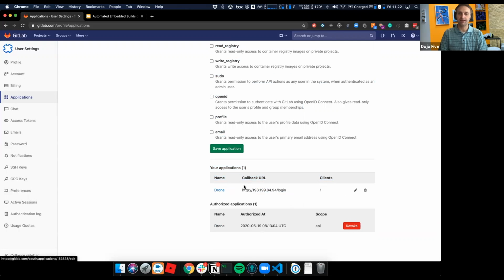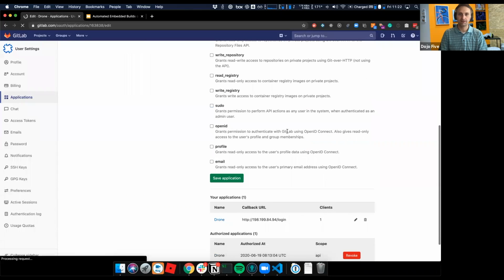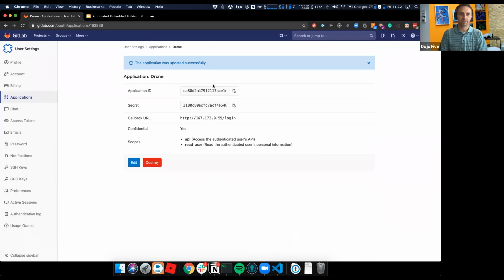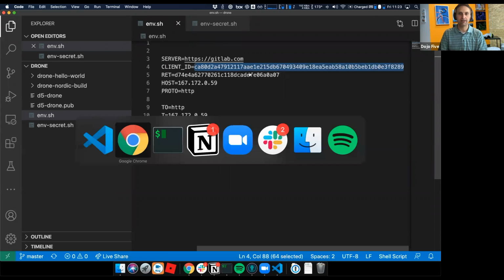In this case, we do need to create a new one because I need to change the redirect URI. It's important to have the right redirect URI here. There we go. So we'll save application here, and now we get an application ID and an application secret. Let me move this out of the way. As we saw here, there's the application ID CA80.